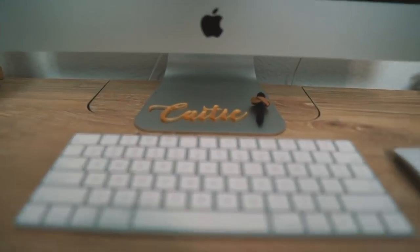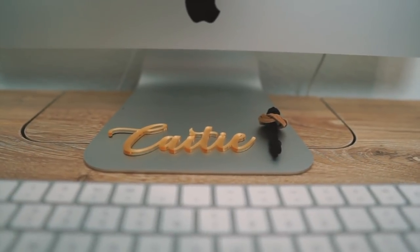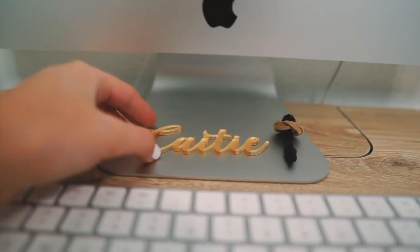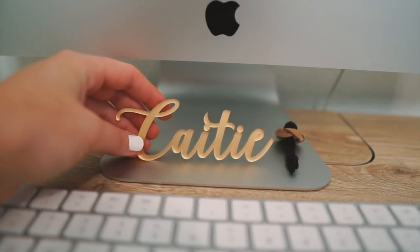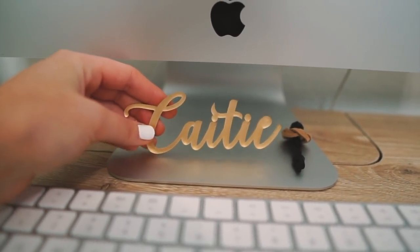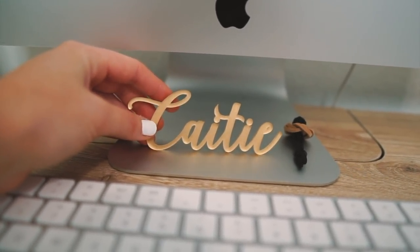And then right here underneath my desktop, I have this really cool gold plastic nameplate thing. I actually got this at my best friend's wedding. If you guys watch The Gem Goddess, that's what I'm talking about. I got this at her wedding. It's really freaking cool. It's the only thing that ever has my actual real name on it. So if you guys were wondering what my real name was and what I go by, this is it.